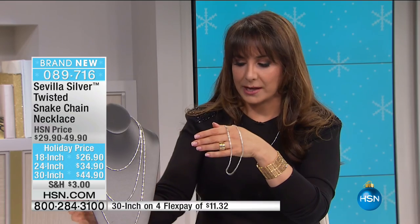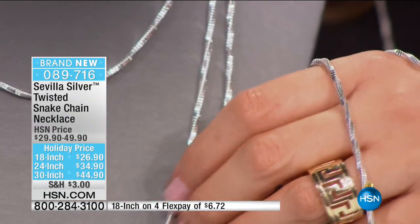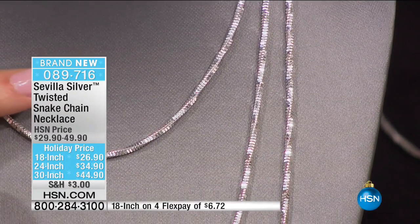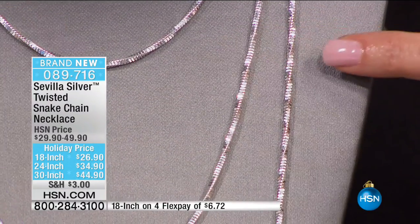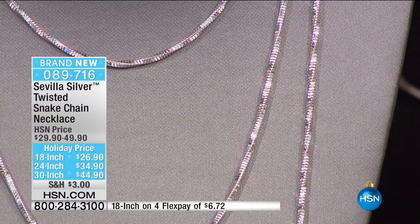Can I just show this to you really close up, guys? I don't know how close we can get. I mean, from space, you're going to be able to see this, don't get me wrong. But I love it when something doesn't disappoint the closer you get. All of that sparkle. You know, Paul, this is kind of a hybrid. When I see this, I think of a box chain, I think of a Singapore, I think of the snake chain, and then that it's all done for you in such a great gauge. It really shows up. Well, it gives you that light play.